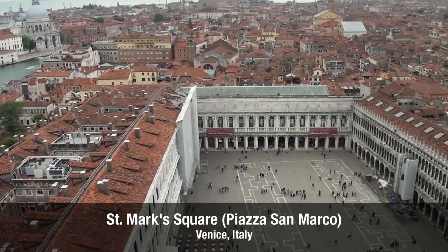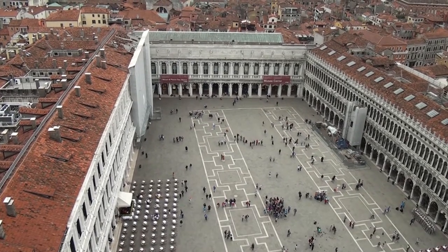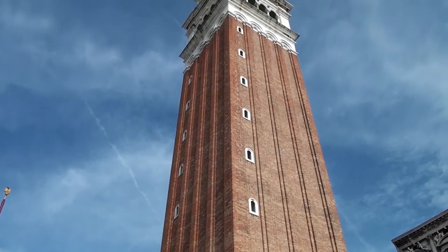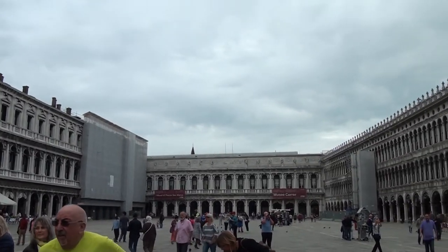St. Mark's Square, or Piazza San Marco as it's known in Italian, is the number one attraction in Venice. It features the beautiful St. Mark's Basilica, the imposing Campanile, the clock tower, along with cafes, restaurants, and museums.